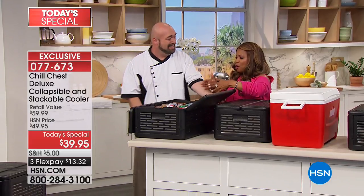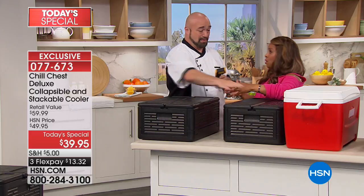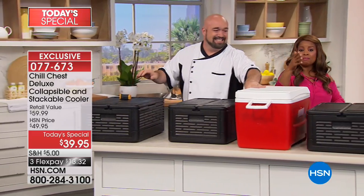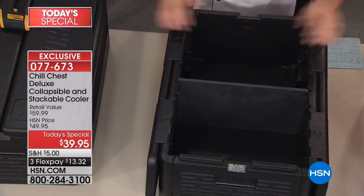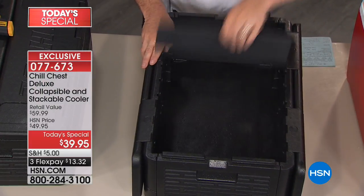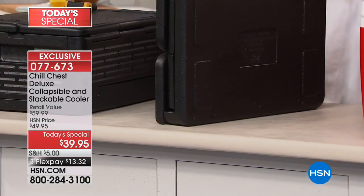But I want to talk about this for a moment, though, because 60 cans of soda is a lot of soda. Right. And most of you, when you have barbecues and picnics and that sort of thing, what usually happens? The ice melts and your guests are putting their hands in that fishbowl of a cooler trying to get the ice. Remember, this is an iceless cooler.